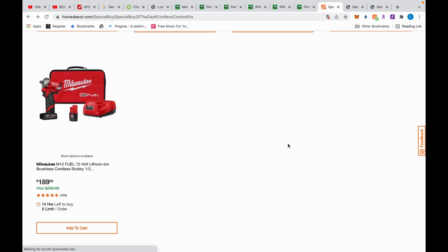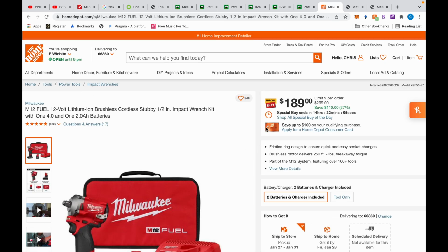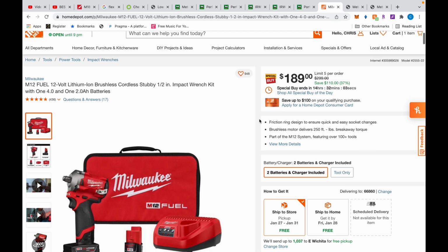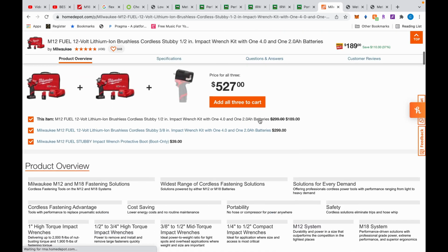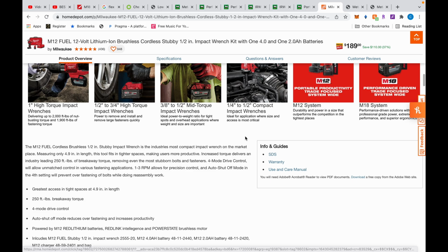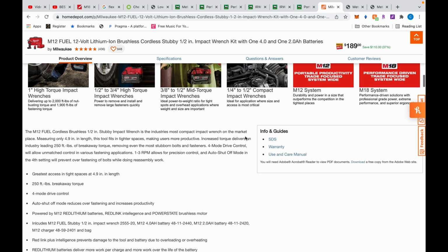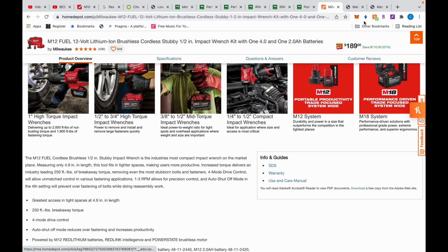And finally, we have this little stubby. The stubby's okay, man. Nothing really to write home about, in my opinion. But it's okay. It's an okay little tool. I mean, I haven't seen any other impact wrenches that are this small.